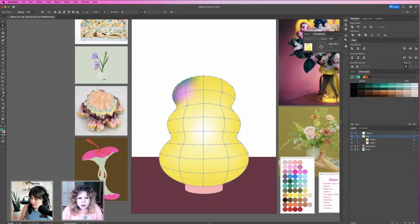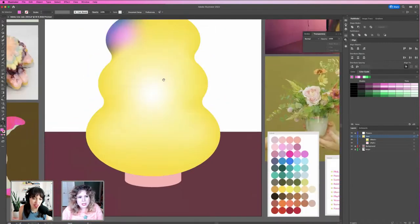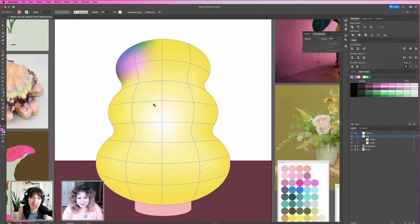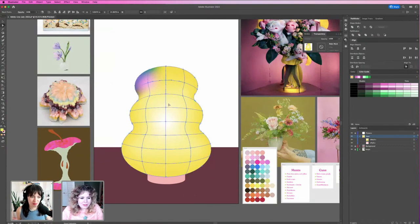All right. Now essentially it's shading using this gradient mesh. And now our colors come into play. So we can see already it's looking awesome. I did very little work. Illustrator's doing a lot of lifting. It's very silky. Yeah. So I left the white in the middle.